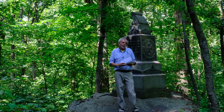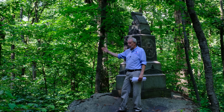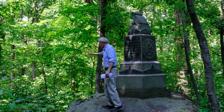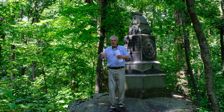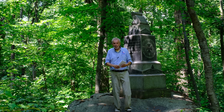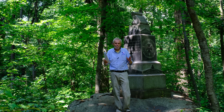And, you know, they spent July 3rd on top of this hill, and on the early morning hours of July 4th, it was the 118th Pennsylvania that were ordered forward, went down the slopes of Little Round Top, and were the first to enter that horrible aftermath of the slaughter pen. And we have excellent descriptions of that in our Devil's Den book.